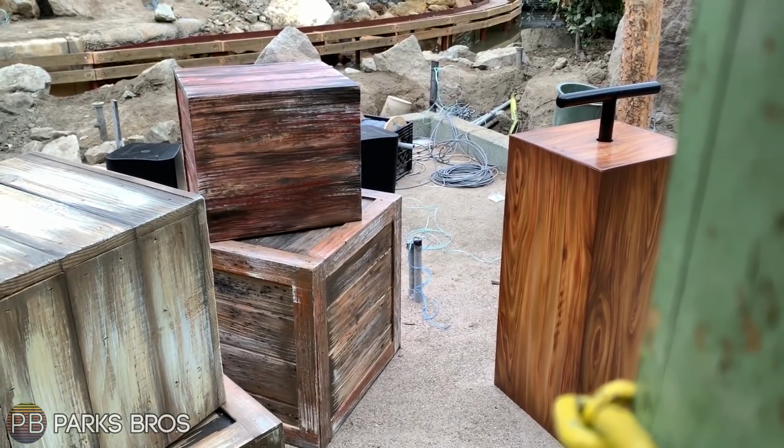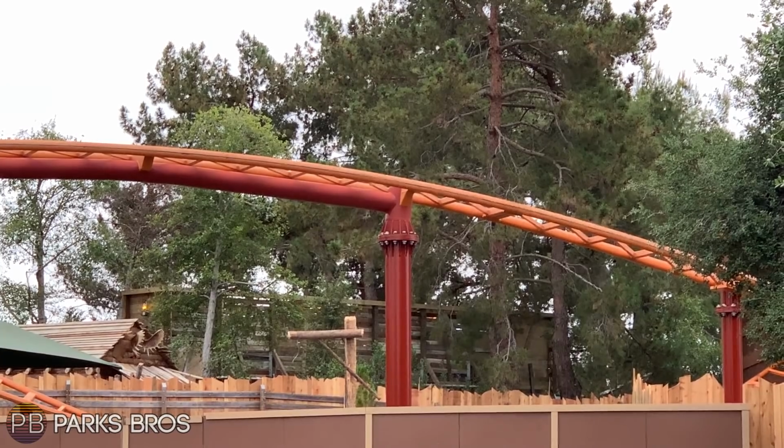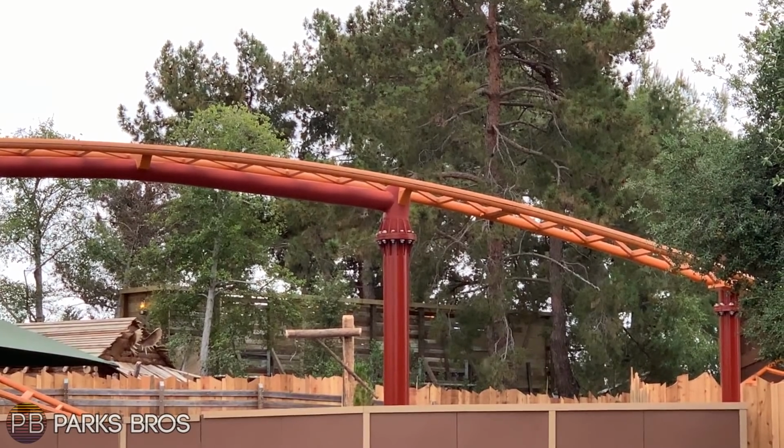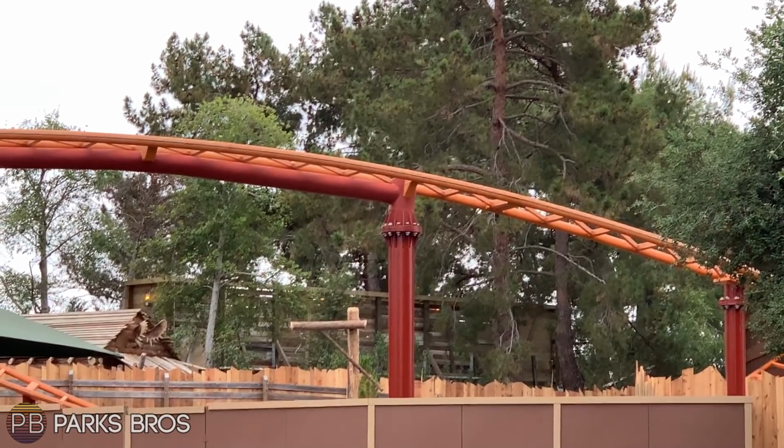But here's a look at the Q bridge, which looks to be complete as well, and it has lighting all the way through it, and it looks fantastic. Honestly, I can't wait to get inside of it and see what it's like inside.